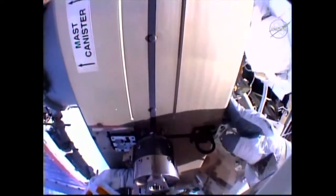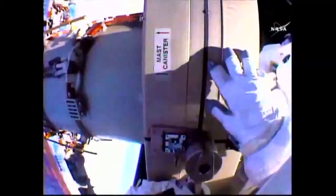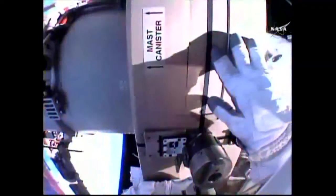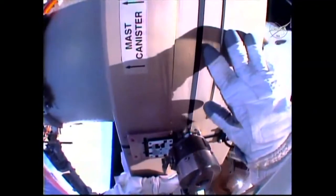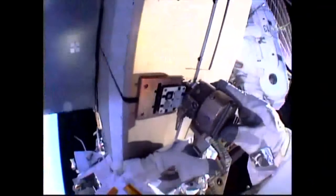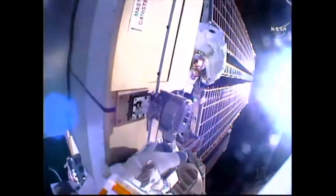Tim Kopra will plant his feet in an articulating portable foot restraint to gain some traction as he will be conducting the removal of the single bolt holding the failed sequential shunt unit in place. This is a helmet camera view of the work site from Tim Kopra's helmet camera. We are 1 hour, 16 minutes into today's spacewalk, about 34 minutes away from the start of a night pass in which the crew will begin work to replace the sequential shunt unit.